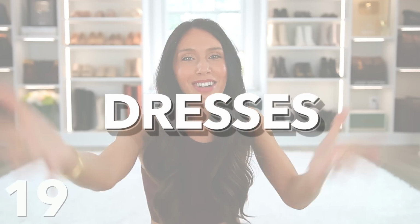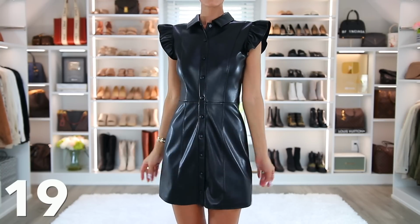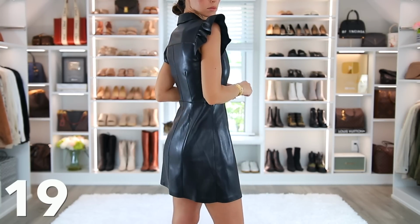Okay, moving to the dresses. Now hear me out on this first dress. I love this dress, okay? But in the B-roll, it looks weird. It's this black faux leather dress. It looks like I'm a space cadet.